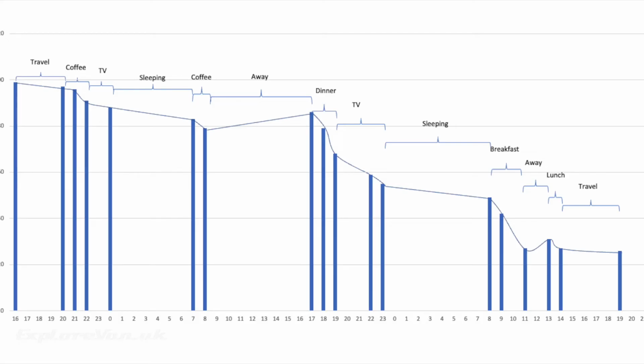Here you can see a state of charge graph based on the readings that we have and some of the activities we were doing. Overall, we were really happy with how the battery performed. It would definitely take away any worries we previously had about having enough 12 volt power.